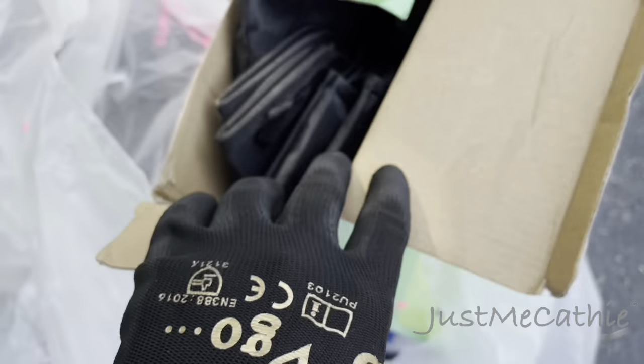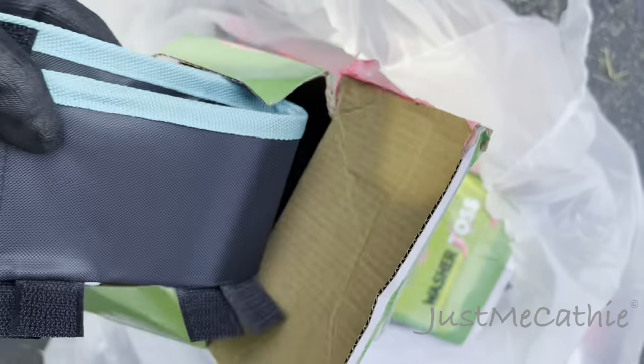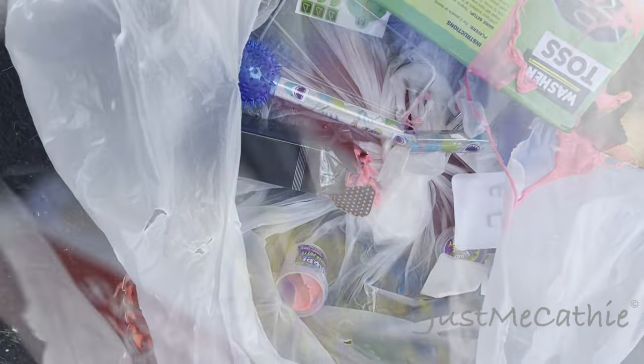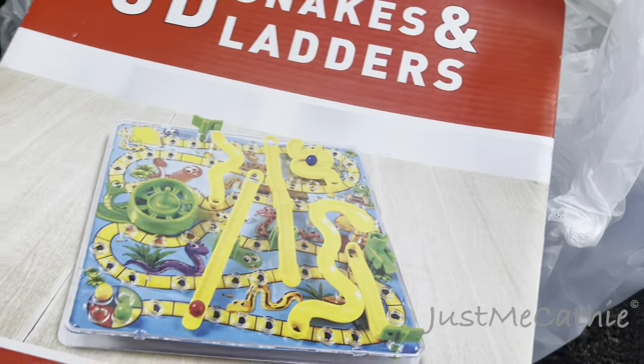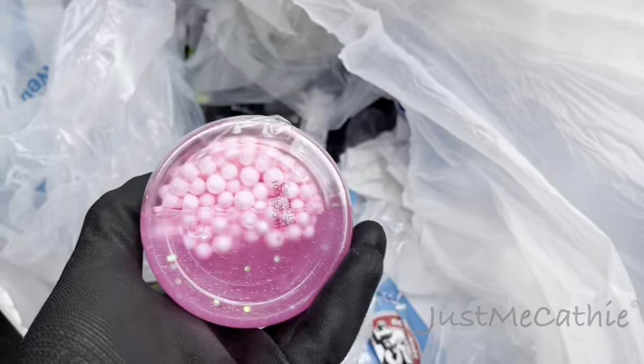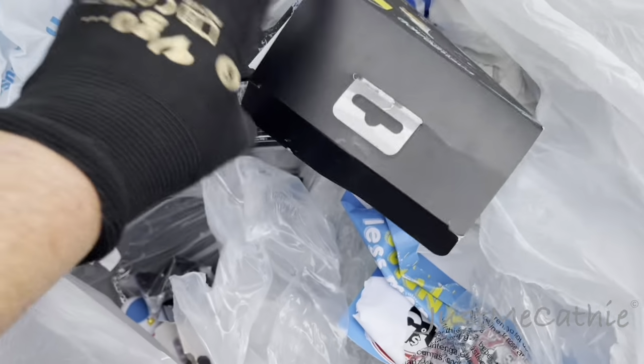Washer toss game. Looks like all the pieces are in it. Donate this box, like this is nasty. Some of the earbuds. Found the mini paper shredder. 3D snakes and ladders. Oh wow, look, it's in there. It's not even opened. Fun. Donate that. Avalanche. Looks like slime. What's this? Dashboard something or other. It's not mine. Minecraft playing card. Here's the packaging for it. Oh, that's what this is right here.